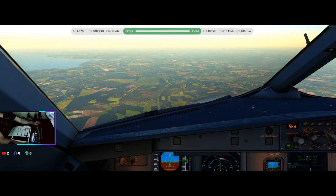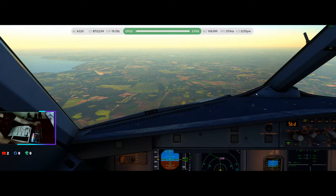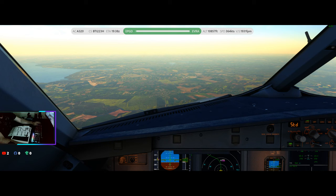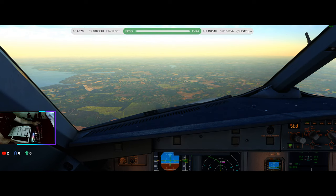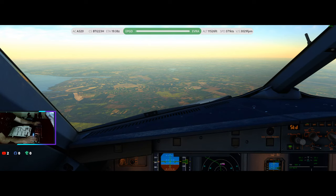Eurowings 5 Whiskey Whiskey airborne, passing 1550. Eurowings 5 Whiskey Whiskey, standby for identification. Eurowings 5 Whiskey Whiskey, Warszawa identified, climb flight level 340, after passing 4000 feet, right turn direct Bodla. After passing 4000 feet, right turn direct Bodla, climb flight level 340, Eurowings 5 Whiskey Whiskey.